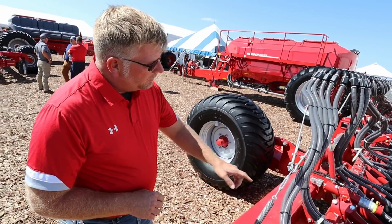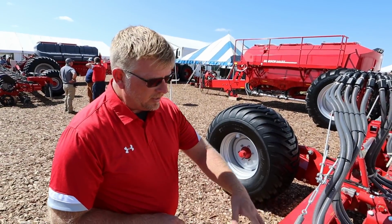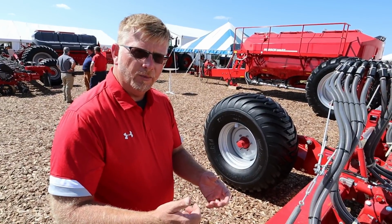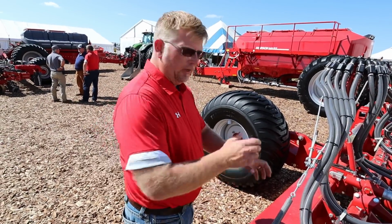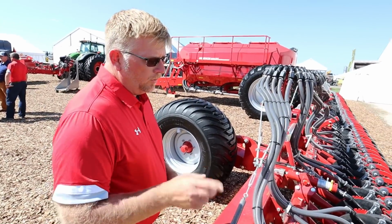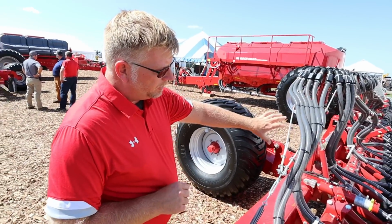I like that. The other thing about it too is that we've got it sitting here on the ground, but if you need to make any type of adjustments on the back, as far as your depth, as far as your down pressure and your gauge wheel on your press wheels, you can just lift it up to about waist height, and everything can be done from a standing position in the back as far as all of your adjustments go.